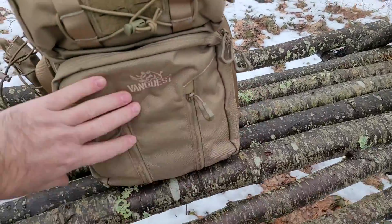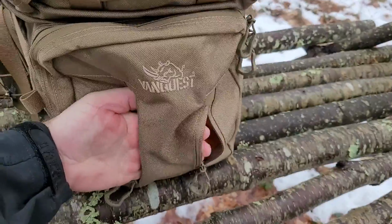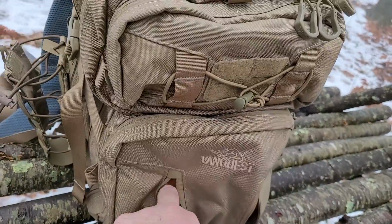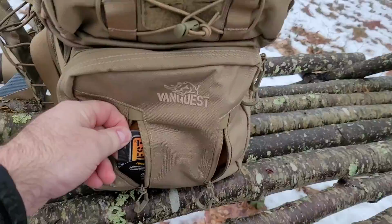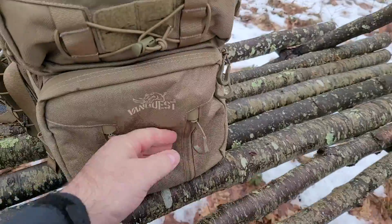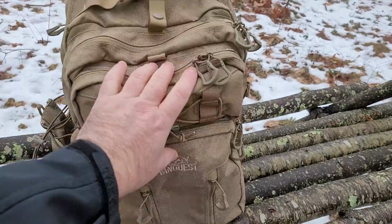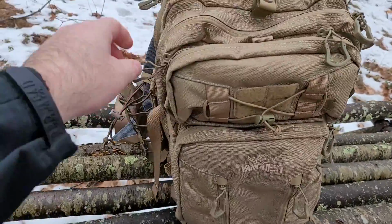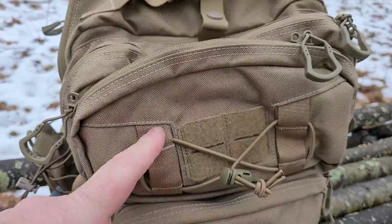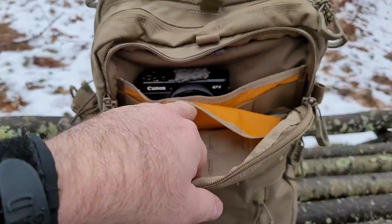You have a large pocket here with double zippers, and you have the Spartan zipper pulls. You can see the orange in there. I gotta always remember what packs I have, so I usually keep the literature or whatever that comes with any products that I purchase. You also have a smaller pocket up here. You can see there we got a little bit of a hook and loop field, some shock cord, some vertical PAL webbing, YKK zippers throughout.